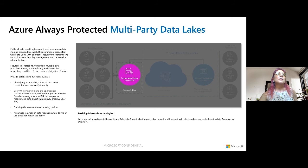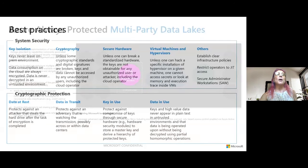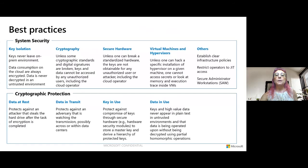Finally, this is a slide that shows best practices that we have documented over the last 4 years in creating these trusted frameworks and collaborations, and you will get access to all these slides afterwards and can look through these. But they're primarily based on system security and then cryptographic protection of the data.